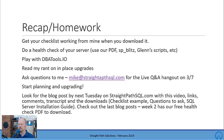Play with dbatools again. Do a health check of your server. And again, we talked about this in last week's homework, so our PDF is there in last week's post. But do a health check if you've run it before. Read my rant on Stack Overflow on DBA Stack Exchange about the in-place upgrades. Send me questions, right? So next week we're talking about after.